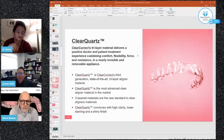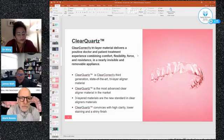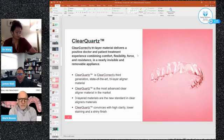So added to that, and again, the whole profession was learning, and that's why we continue to advance from that modest 41% to now the 70-some percent accuracy, is thinking like that. And another advancement would be the materials, and this is where ClearCorrect has recently introduced the Clear Quartz material, which is a tri-layer material. It's got a hard outer and a thinner, more flexible inner layer sandwiched in. It's only 0.75 millimeter thick, but it allows a better force relaxation, almost like the nickel titanium arch wire for orthodontics.